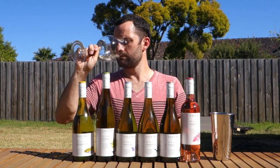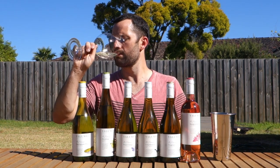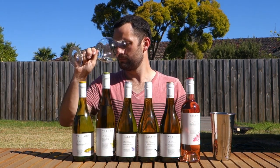A little bit more presence on the nose. Again, very textbook aromatic fruit components here. You know, a little bit blossomy, a little bit jasminy, lime, bit of lime cordial, that kind of thing. Quite pretty. Let's taste.